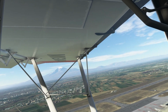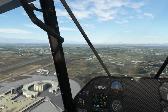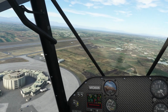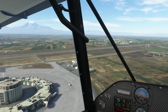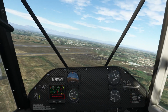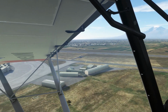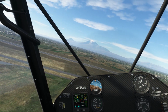I've got to put flaps 1. I got special permission for this. And in this aircraft, touch wood, should be able to put it down anywhere I want, really. I reckon near that truck. 60 knots, we've got flaps 1. Let's not get too slow, there's 50 knots.